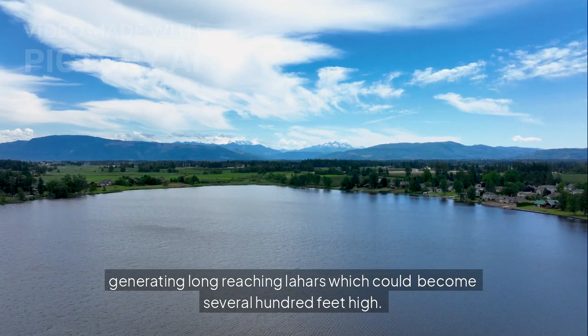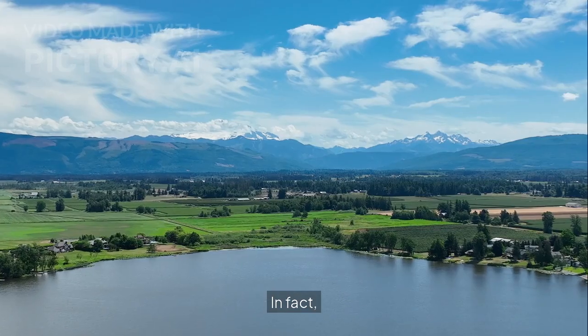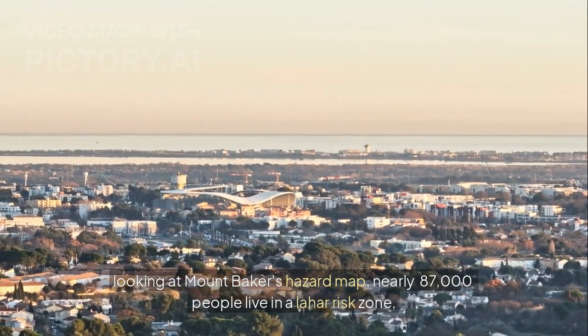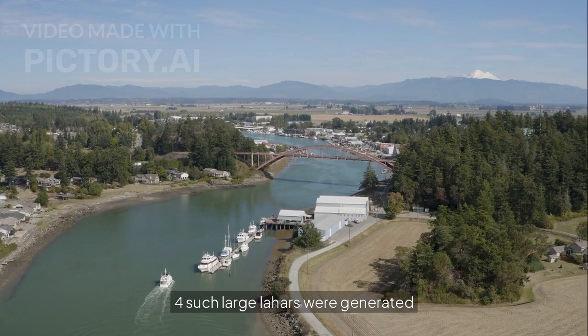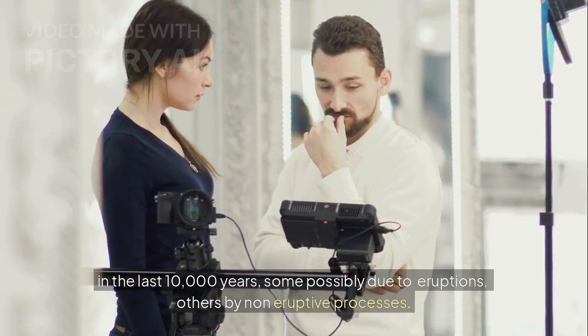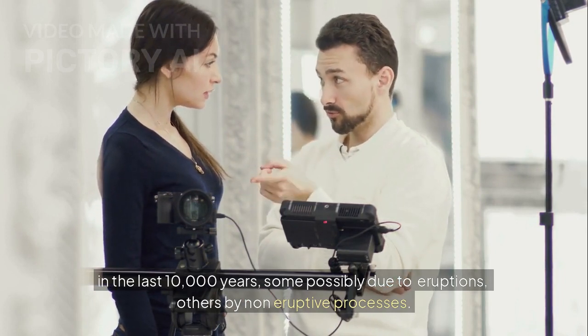Generating long-reaching lahars which could become several hundred feet high. In fact, looking at Mount Baker's hazard map, nearly 87,000 people live in a lahar risk zone, a figure only second within Washington state to Mount Rainier. 4 such large lahars were generated in the last 10,000 years, some possibly due to eruptions, others by non-eruptive processes.